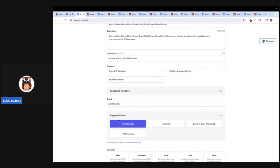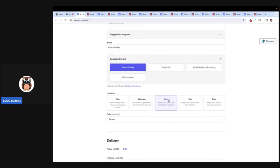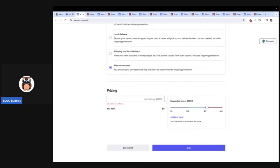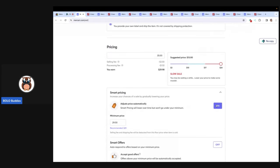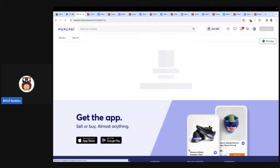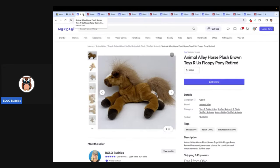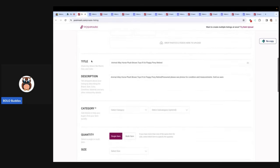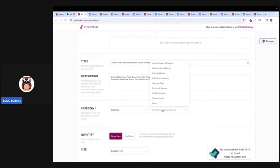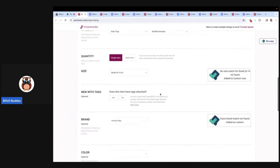Mercari is also a great place to source, look for items. A lot of times people on Mercari are not resellers. They're just hobbyist sellers. So they're selling stuff from their home and they may not know the value of a stuffed animal, and you may be able to get it for a good price and flip it for a profit. So definitely check out Poshmark and Mercari for sourcing as well.